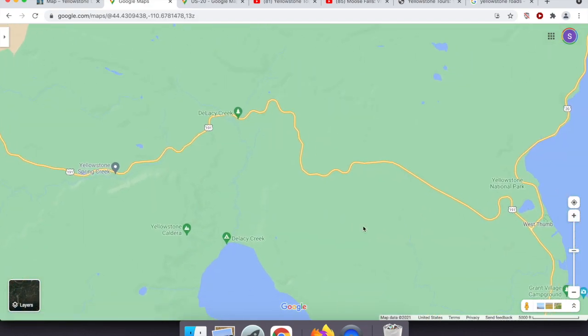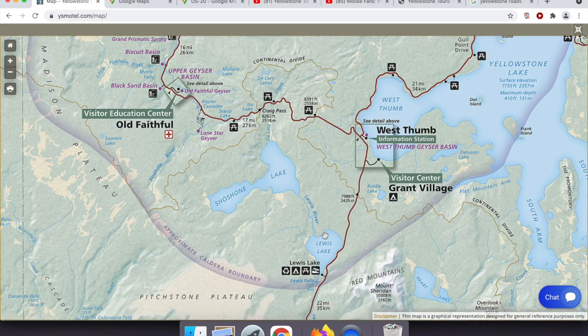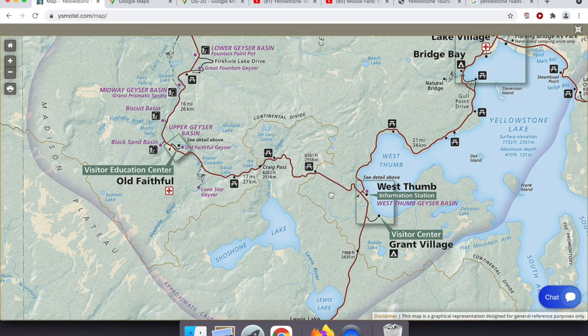One of the highlights on this stretch of road is the fact that you're going to cross over the Continental Divide twice. Here is the first time, here's the second time. Now, if you came up from Yellowstone's south entrance, you would have crossed over the Continental Divide just before you got to Grand Village. But here we are going to cross over it twice.